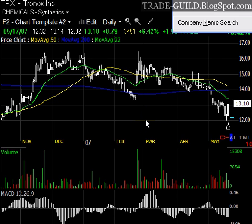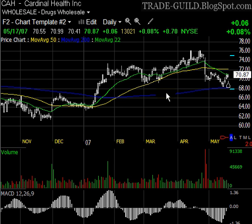Next up is CAH, which is Cardinal Health. And this is a scan that actually I think Sensei Kato wrote. Sensei Kato also runs the Trade Guild TCNet Club. So if you're interested in participating over there, just catch him on the tag board and he'll hook you up. Anyway, this is one of his scans.